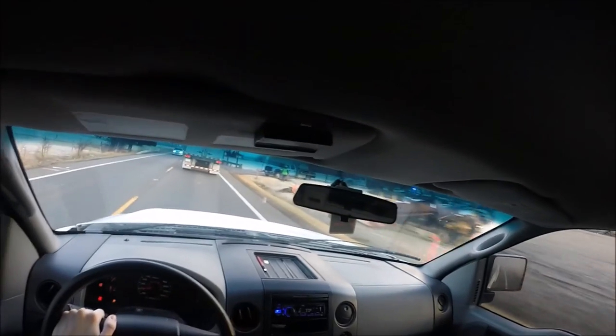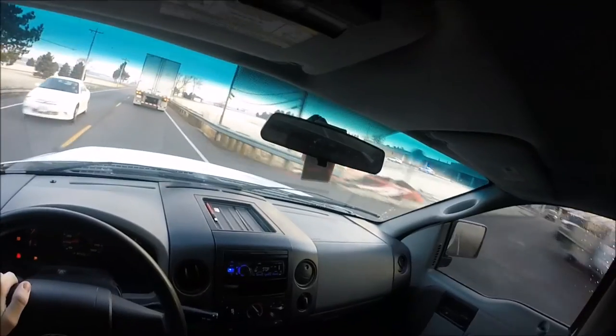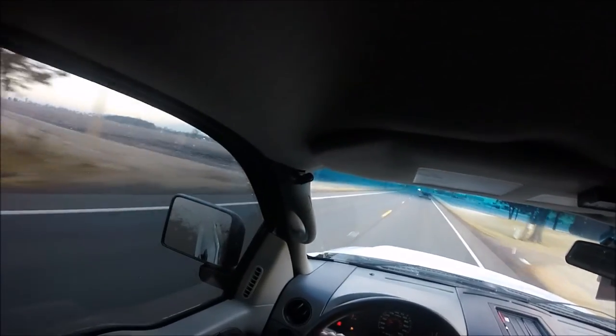Oh, that person's getting pulled over and they don't even realize it. Oh my gosh. They just kept going. I don't know if you guys can see that. That's hilarious. I just saw my friend and I waved to her, and she probably was like, why does he have a GoPro on his head? Oh my gosh.